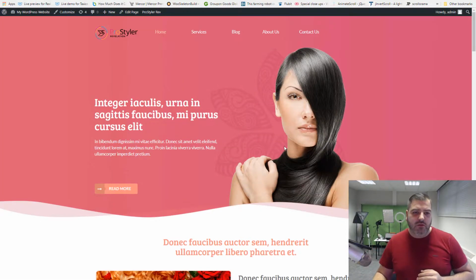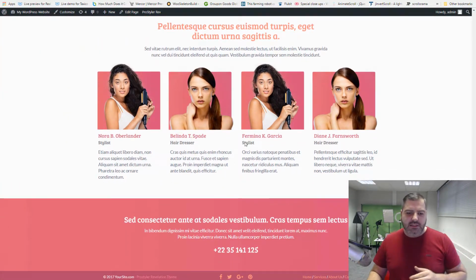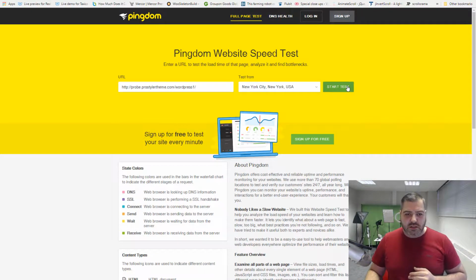It's all optimized now. Bam, there we go. See how the images load progressively? That's the lazy load. Let's do a test. So there's the site. We'll test it in New York.